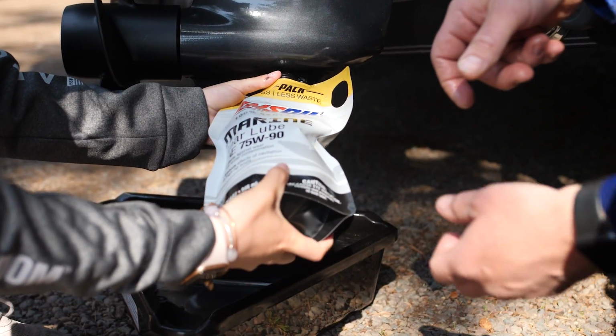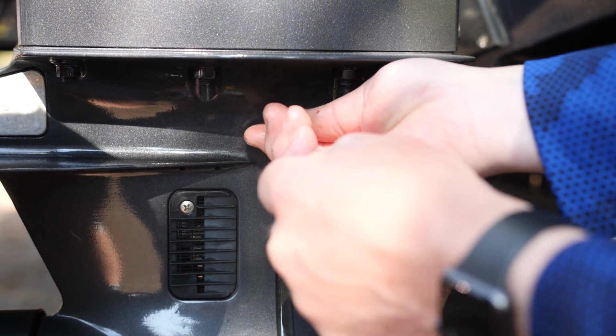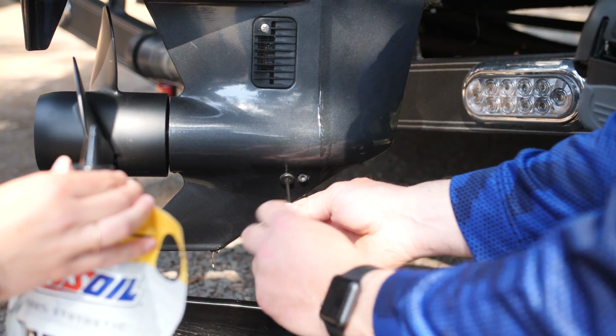And then go ahead and squeeze the gear lube into the motor. And once it comes out the vent hole here on the top, it's full. Just like that, I'll go ahead and put the plug back in. Get the other plug in it real quick.